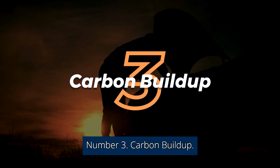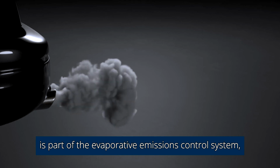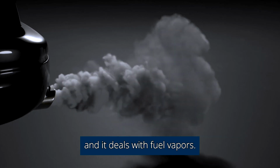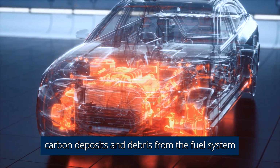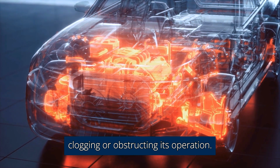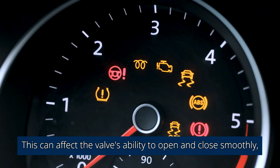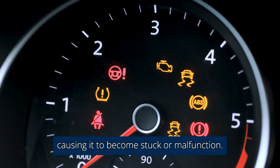Number 3. Carbon buildup. The purge valve is part of the evaporative emissions control system, and it deals with fuel vapors. Over time, carbon deposits and debris from the fuel system can accumulate inside the valve, clogging or obstructing its operation. This can affect the valve's ability to open and close smoothly, causing it to become stuck or malfunction.